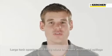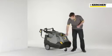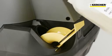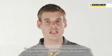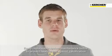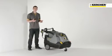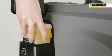It is easy to fill up the detergent tank because of the wide filler neck. In order to avoid calcification of the heating coil, an easily changeable system care bottle is used that adds a defined quantity of descaler into the water every few seconds. After exhaustion, you just have to insert a new one.